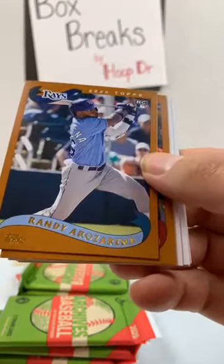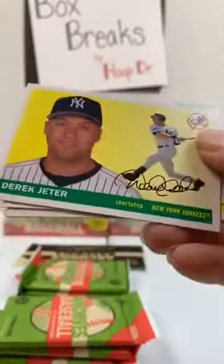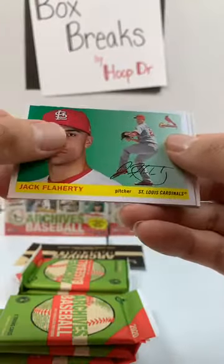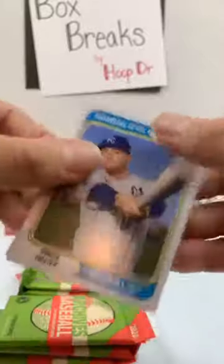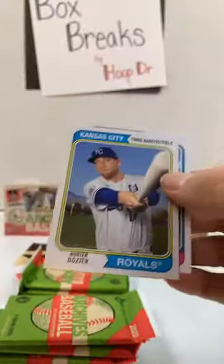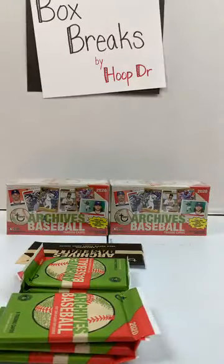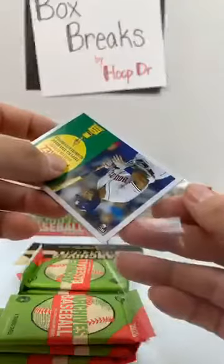Johnny Cueto. There's a Rosario rookie for the Rays. Conforto. Hey, Derek Jeter. Always nice to get a Jeter card. Flaherty. And another Alvarez. The Astros have done well with him. Hunter Dozier and Jon Lester. These cards were in a different order. These 2020 Topps were usually at the back. They were at the front of this pack. So the Astros have done well getting Alvarez cards.